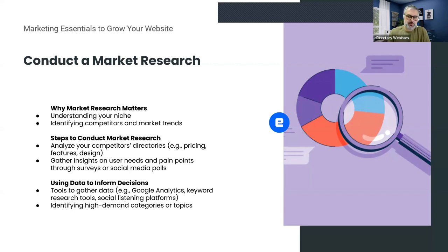And you can gather insights from your audience as well. So that's key. You listen to your audience and what they want. For example, you can create surveys using Google Forms or social media polls using, for example, stories on Instagram or Facebook, or interviews by email or just by sending messages. So you can understand what the needs of your clients are and what their pain points are, so you can work on your website and make a better product out of it.